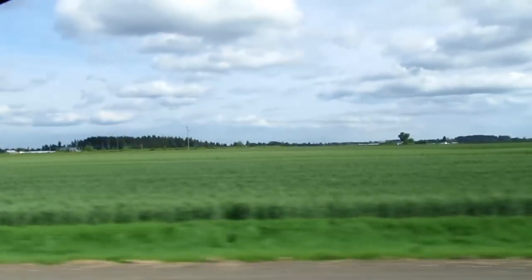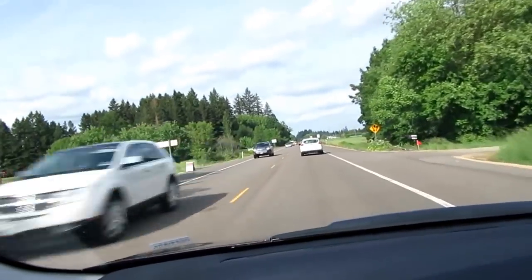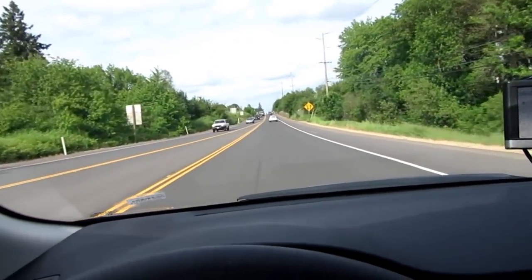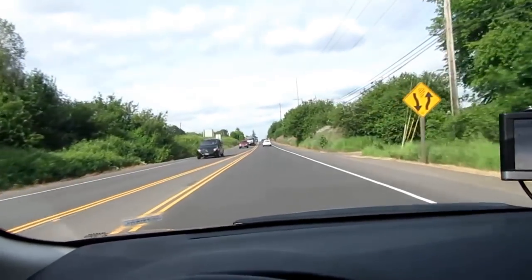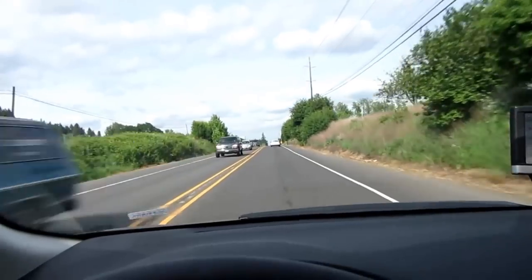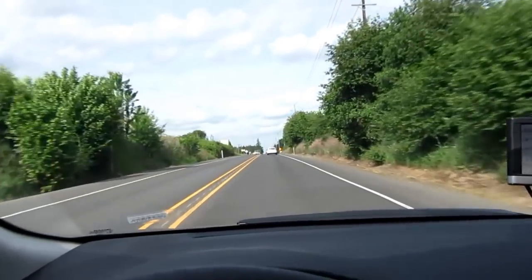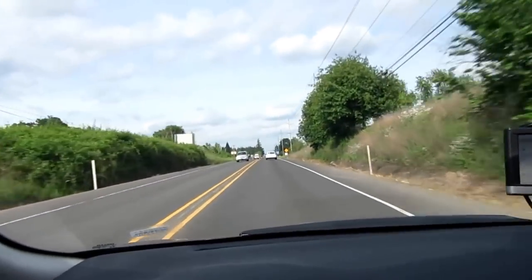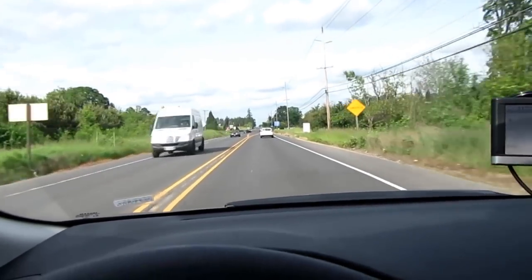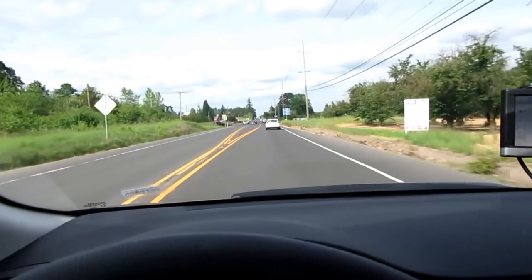Just out in the countryside here. Of course, I misspoke just back there. It's not Highway 18 that goes all the way into Portland. Highway 18 runs into Highway 99W and merges with it, and that one runs in towards Portland. So, clearing up my small error I made earlier.